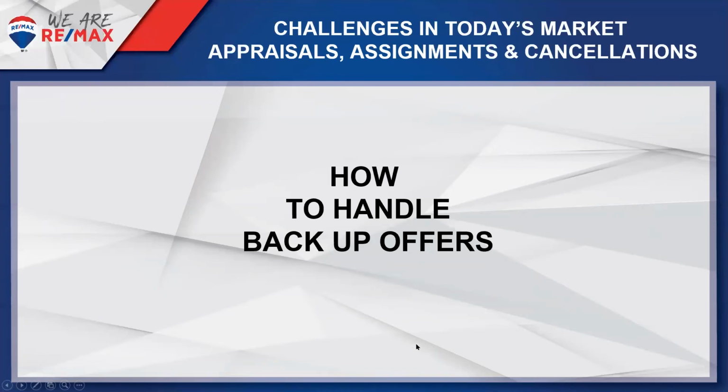So I don't need any derogatory, problematic, or whatever issue with the current escrow to accept the backup offer. So your right to accept backup offers always exists. I would argue that backup offers rarely benefit sellers if you have a perfectly good escrow, because you are obligated, if that escrow does fail, to go to the backup offer. So what does that mean? So you've got an escrow that's working just fine. You're not trying to cancel.